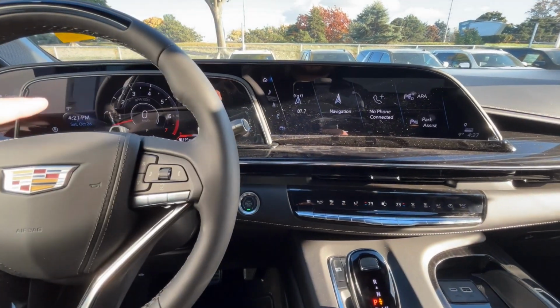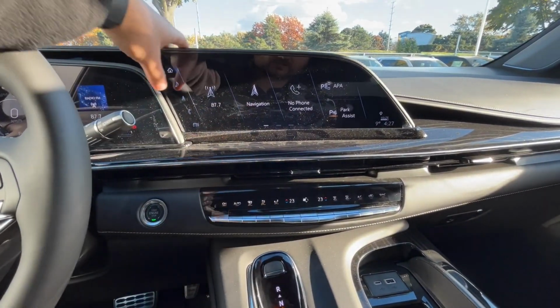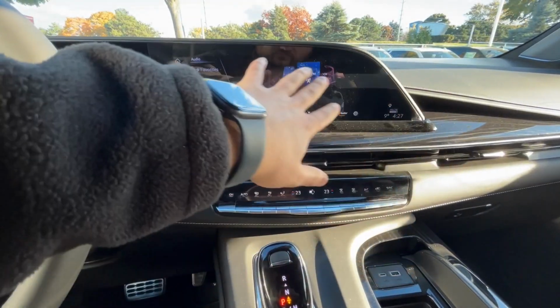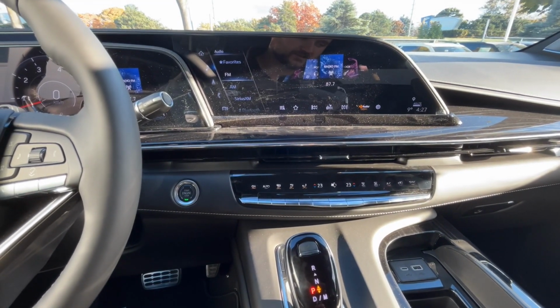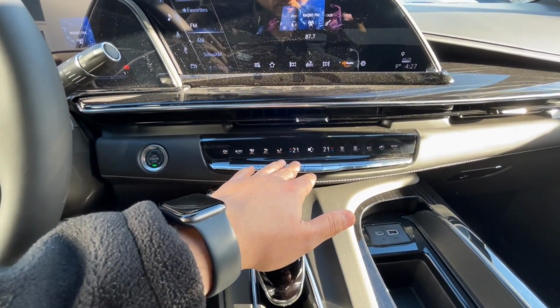I do like the map here on the front digital instrument cluster, but it's just going to be relative to the person on what they want, realistically. So that's the screen there. It does have Wi-Fi, and then your massaging seats are also controlled via the buttons on the side of the seats, or also here. I'm going to go ahead and lower this.